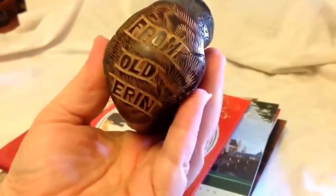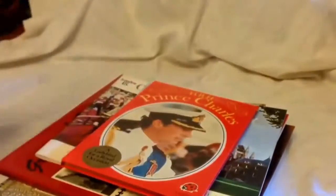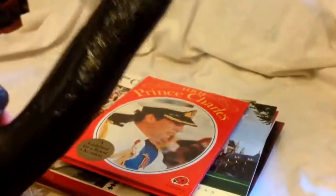These don't have a lot of value. It's a shame because it seems like they would. Finally, the very last thing is this crazy thing. I don't know if I can come back far enough that you can see it. This is a shillelagh, I think. It says, from Old Erin on the back. It's got a shamrock on that end.